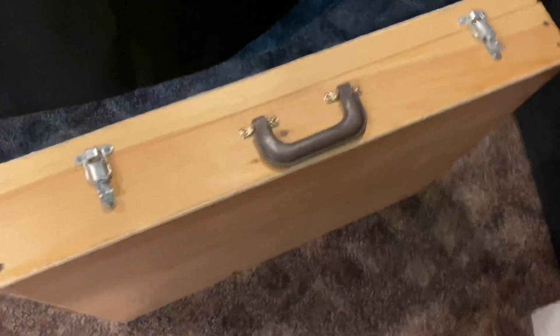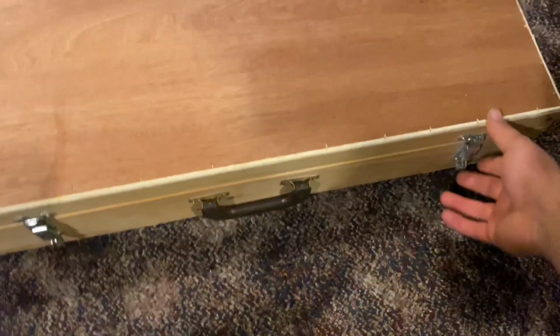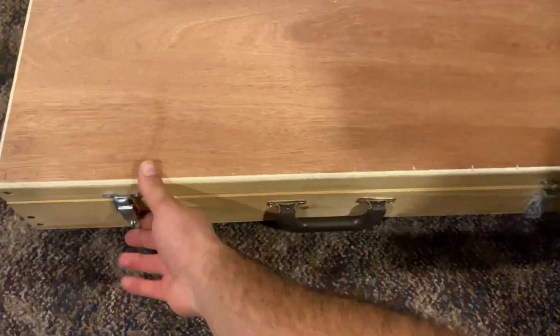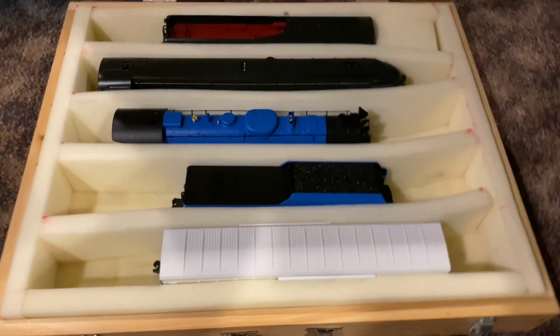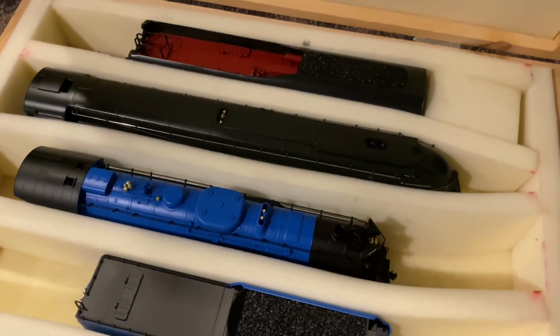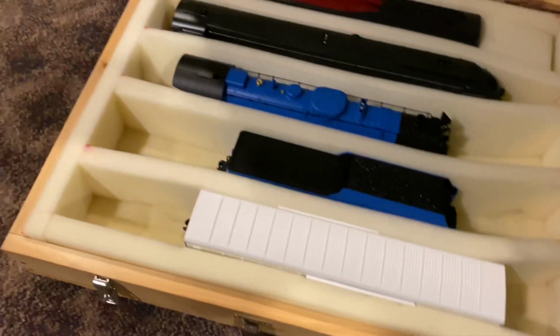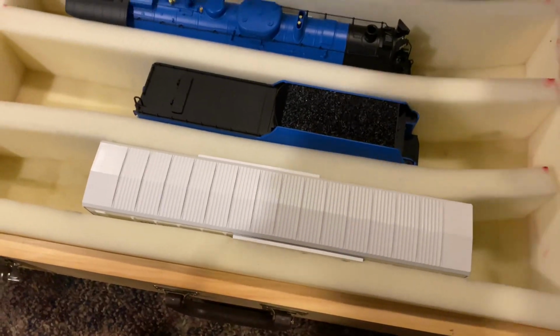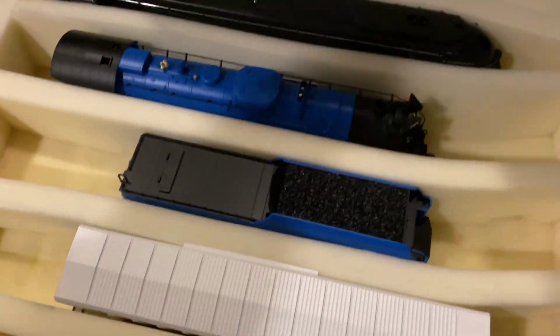So this is my train box that I brought to Chuck's. Let's see what goodies I brought in here. This thing's pretty awesome. Got the Conrail T1 and the Pensy S1. I forgot to tell you, I brought the smoking reefer. We'll check that out.